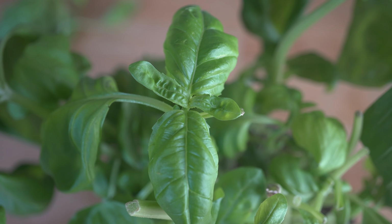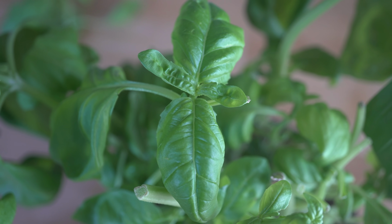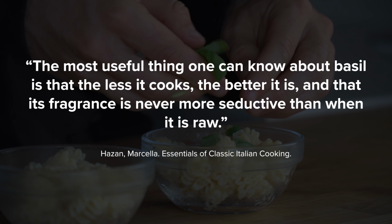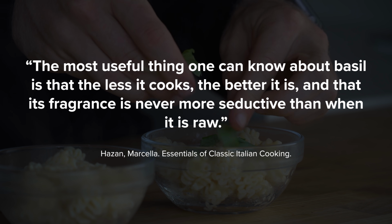One of my favorite quotes from Marcella Hazan's Essentials of Classic Italian Cooking is this: "The most useful thing one can know about basil is that the less it cooks, the better it is, and that its fragrance is never more seductive than when it is raw."